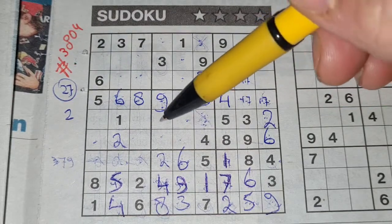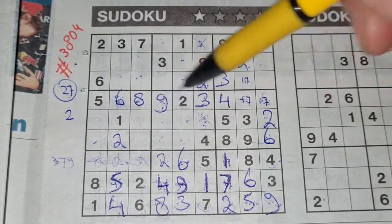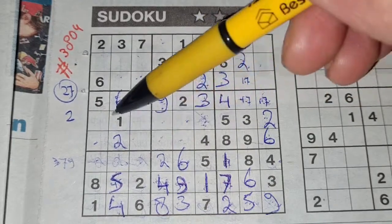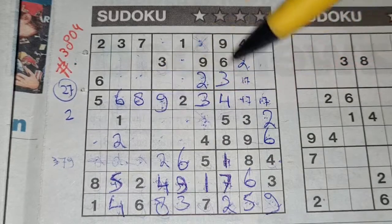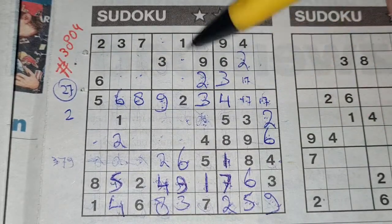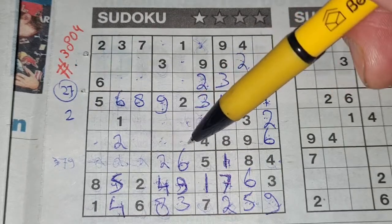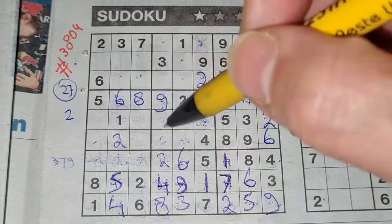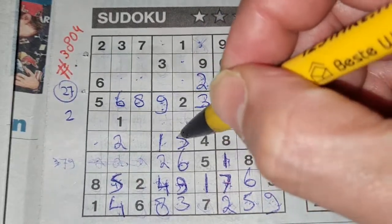5 missing numbers in this big square. Two of those missing numbers are the 1 and the 5. We have a 1 and a 5 in the middle row. So no 1 and 5 in these three boxes. The 1 and a 5 goes in those two boxes as a pair. We have a 1 here, no 1 there. 1 should be here, and a 5 goes there.